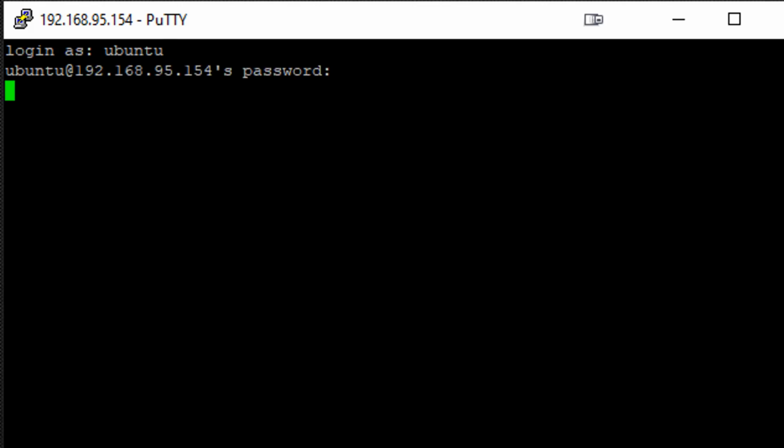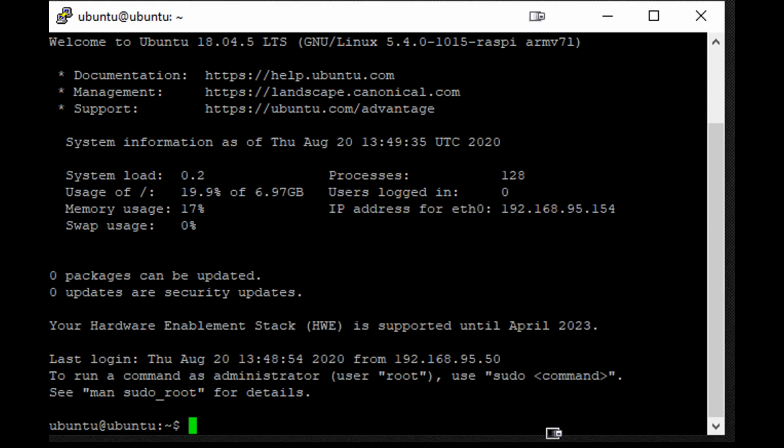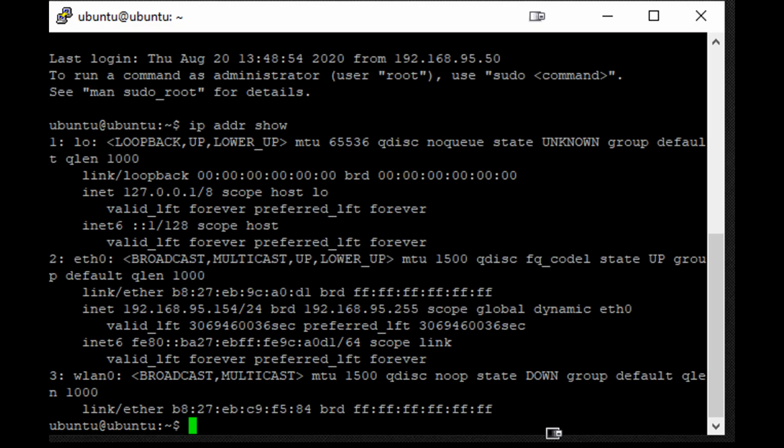And it's going to ask you to change that password, so go ahead and do that. Now, generally, it's going to show you the IP address of the Pi right here if you want to access it remotely over SSH. That's how I like to do it. If you don't see that, then you can type in ip addr show, and it will bring up the IP address. You kind of have to poke around for it, but it'll be in there right here. So either way, that's the IP address of your Pi. You'll need to know that for the future.